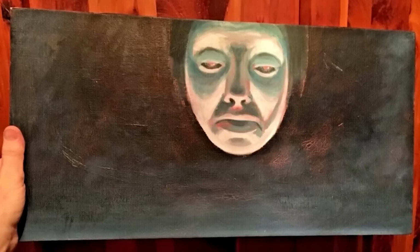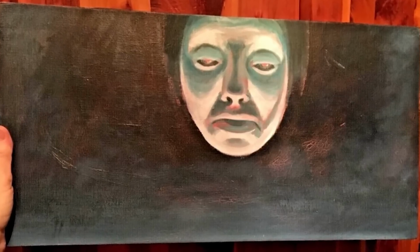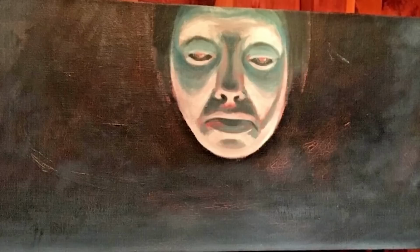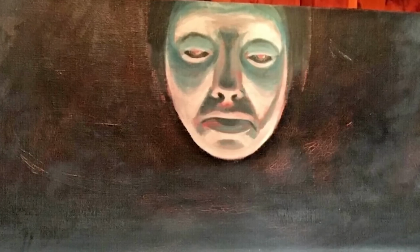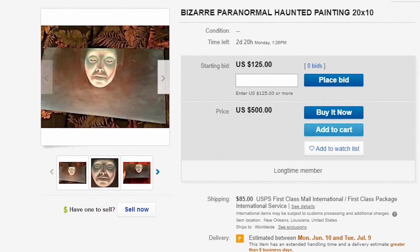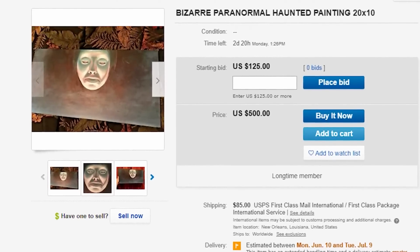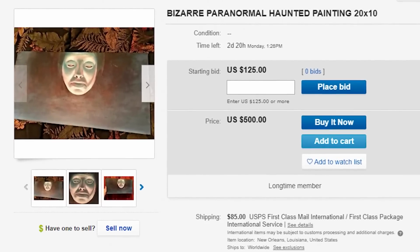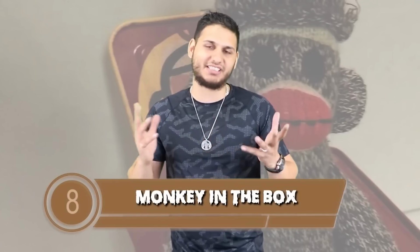But anyways, now this guy wants to get rid of this painting because it brought him nothing but pain and trouble. He said that since he brought the painting home, he has constantly been feeling unwell and he can't think straight and he always feels like something bad is about to happen. Such a bad feeling. So if you want all of these things to happen to you, you can place your bid starting at $125, or you could just skip the bidding and buy it outright for $500. For $500.